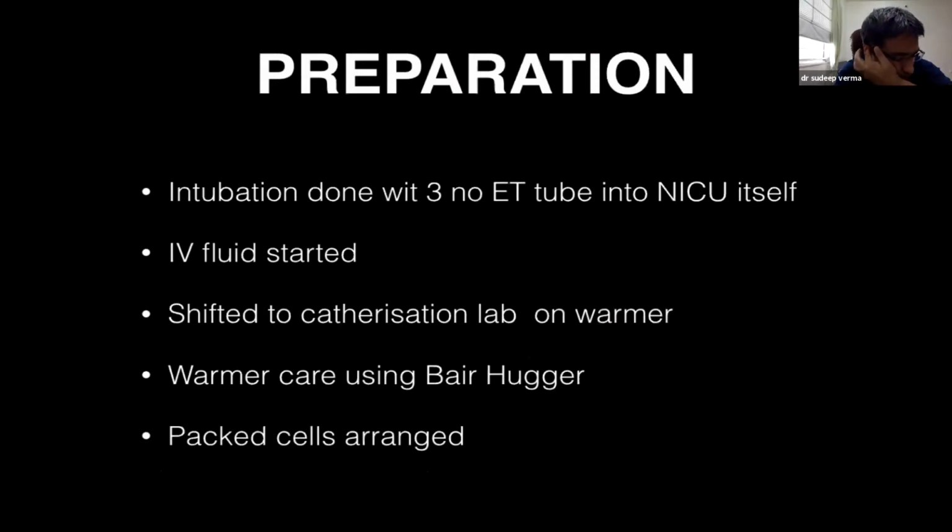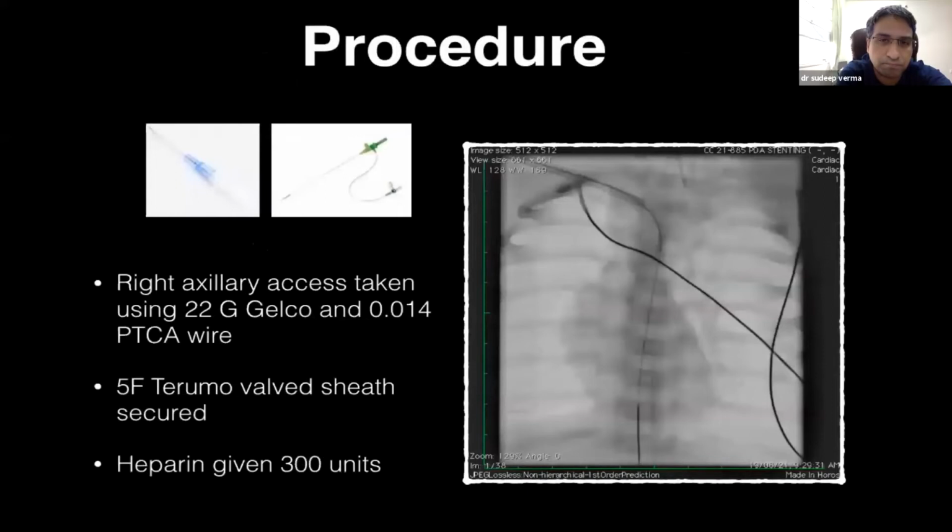So intubated on day one with a 3 number tube in the NICU itself. IV fluid started, shifted to the catheterization lab on a warmer, being continuously supported with backup arranged in case of any problem. So this is the procedure. We thought we'll take the right axillary access because it's a vertical duct. So we thought right axillary would be the right choice for such cases.